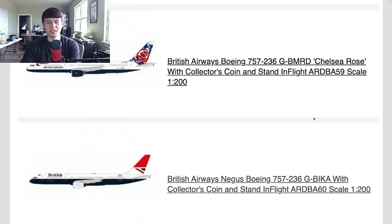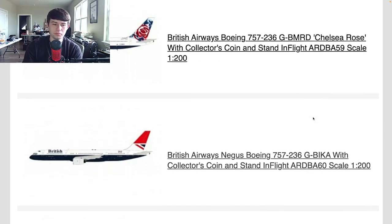And then we got the Negus livery on the 757-236. Golf Bravo India Kilo Alpha. Love this livery as well. It's a very unique one. I think it looks really cool. Just really cranking it back right there with that release. So glad to get to see that right there, and I think it looks fantastic.